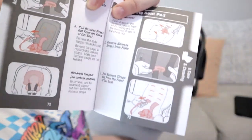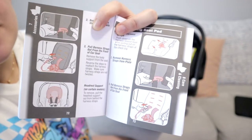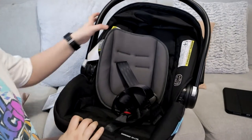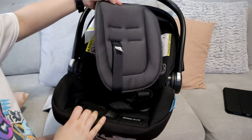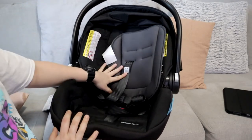Nahanap ko na yung user manual and yung part kung saan ibibigay niya instruction kung paano ko i-adjust yung straps ng car seat. So, this is a total mess right now. Kasi, hindi niya alam ibalik. So, ayan, ganyan yung itsura niya ngayon. And we're gonna put it back together.